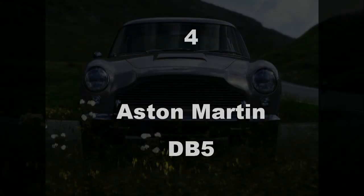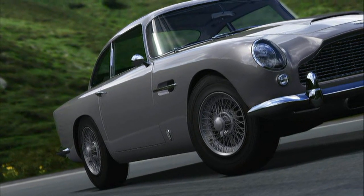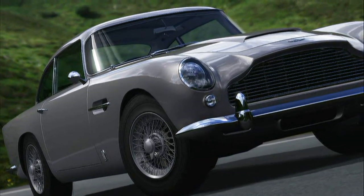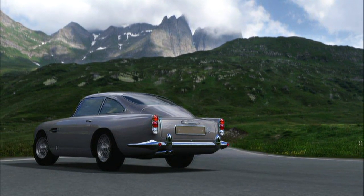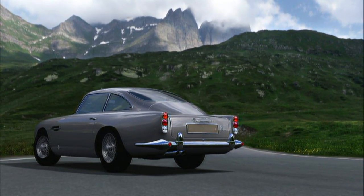At number 4 we have the Aston Martin DB5. Now, most of you will recognise this car from the James Bond film. It was in Goldfinger, and it's probably the most iconic of all the James Bond cars. In real life, there were only just over 1,000 DB5s made, which makes this car fairly rare and very well sought after.